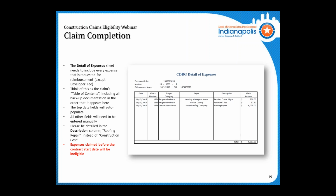The third page of the claim submission form is the detail of expenses sheet. This is basically a table of contents of all of the backup documentation within the claim itself. Please make sure that the order that it's in on the detail of expenses sheet is the order that it is in the claim itself. This will help us match these expenses up quickly and get your claim out quickly as well.